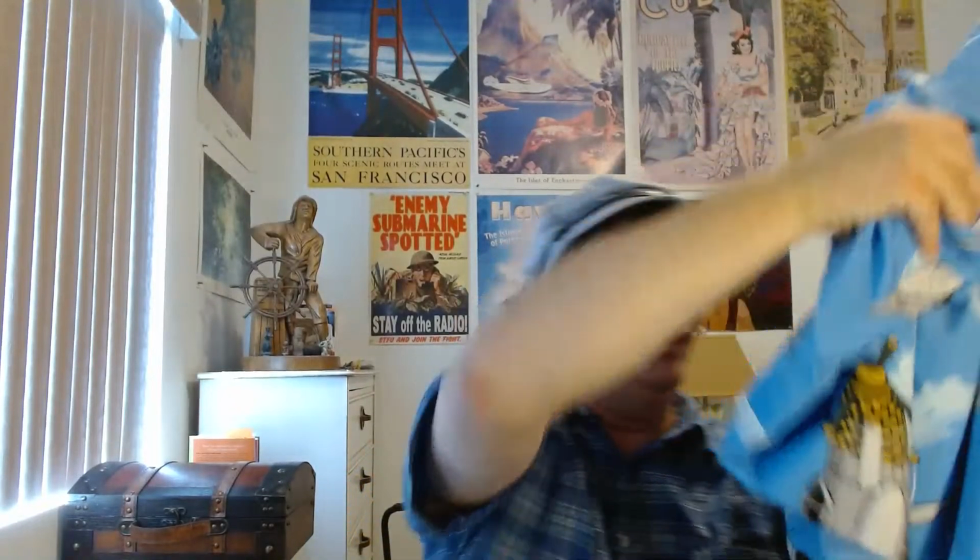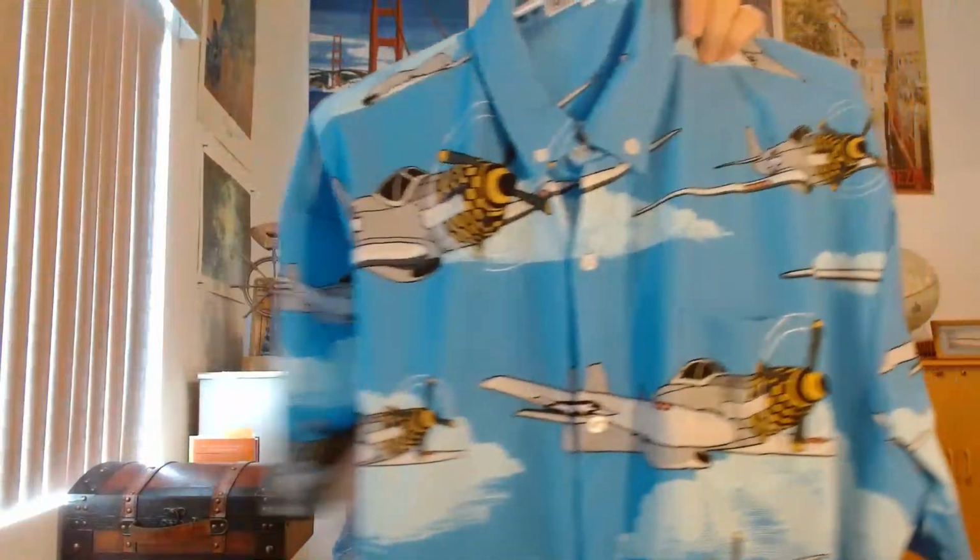And then as I showed in last year's video, not this year's previous video, the nautical. Sometimes you can have planes, which are not actually boats, but it still is tropical. This one, on the other hand, I didn't know the fabric would be this kind of yucky stretch fabric. But of course, the Mustangs that I have to show off.